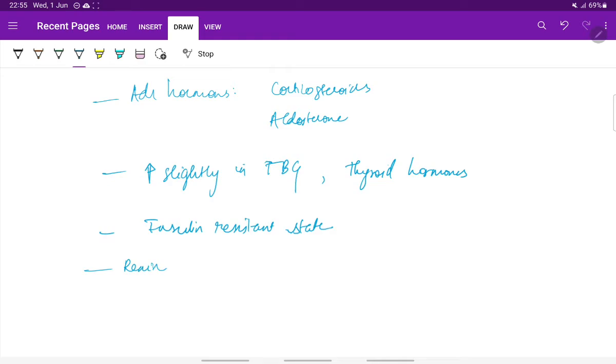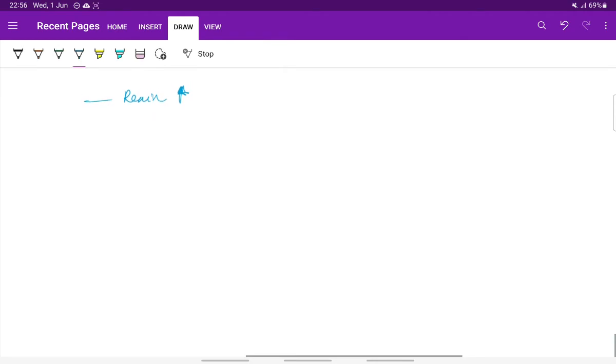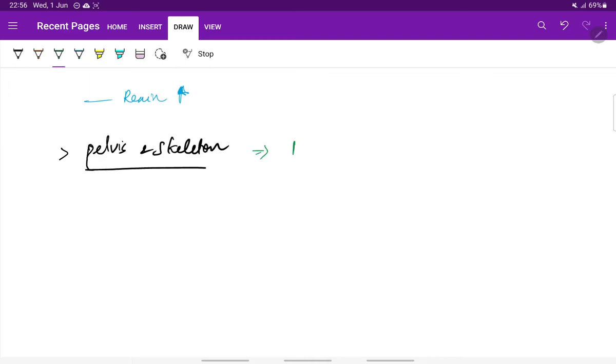Next, the renin. Renin is also considerably raised during pregnancy. This is produced due to decreased mean blood pressure in kidneys or by ureteral obstruction due to gravid uterus, and there is reduced contraction of the body sodium. All these causes increase in renin secretion. Then the other changes we see during pregnancy include changes in the pelvis and the skeleton. Here there is increased vascularity in the pelvis and the ligaments become lax, and all the pelvic joints become tender and easily mobile.